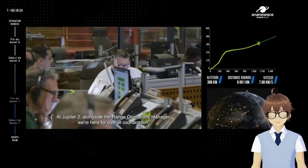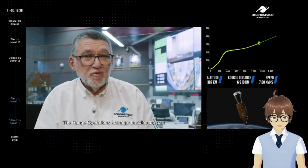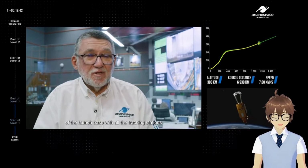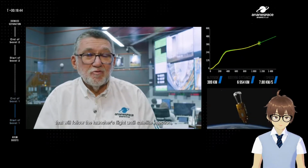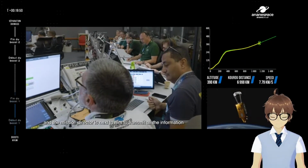So basically, most of the instruments, or all of the instruments, can only be tested in orbit. So this is very important test and analysis. Let's see what the outcome is. Hopefully this is good.